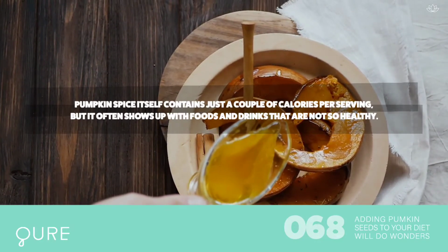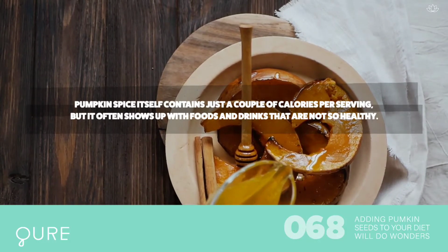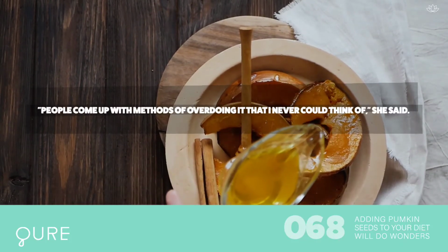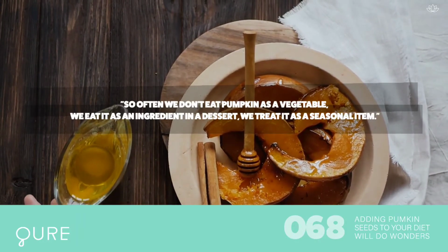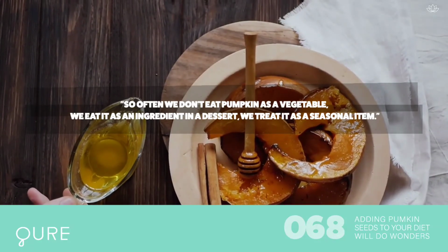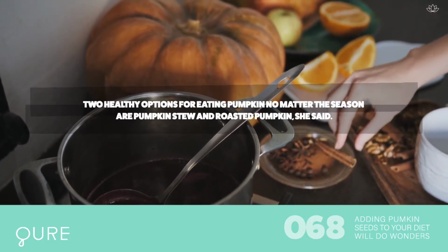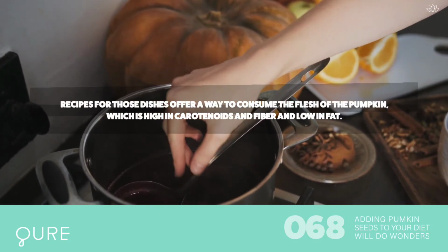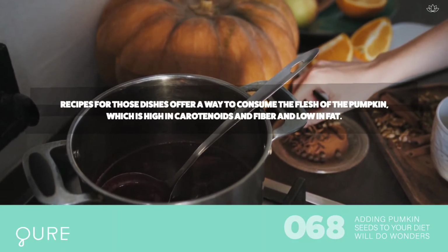Pumpkin spice itself contains just a couple of calories per serving, but it often shows up with foods and drinks that are not so healthy. People come up with methods of overdoing it that I could never think of, she said. So often we don't eat pumpkin as a vegetable. We eat it as an ingredient in a dessert. We treat it as a seasonal item. Two healthy options for eating pumpkin, no matter the season, are pumpkin stew and roasted pumpkin, she said. Recipes for those dishes offer a way to consume the flesh of the pumpkin, which is high in carotenoids and fiber and low in fat.